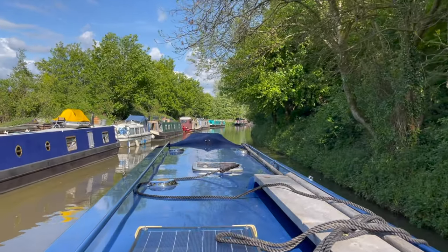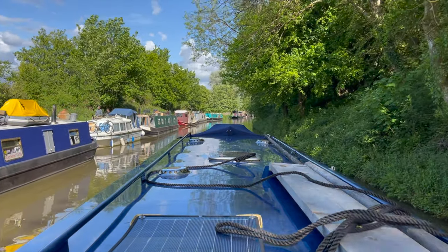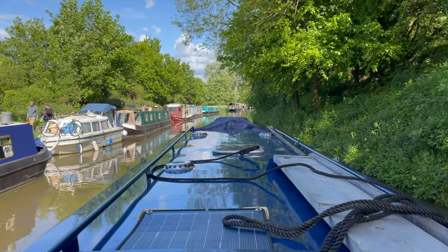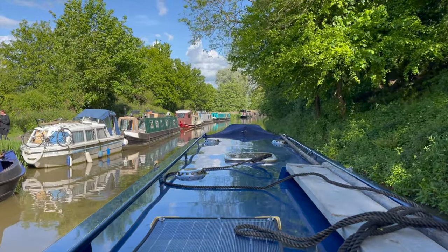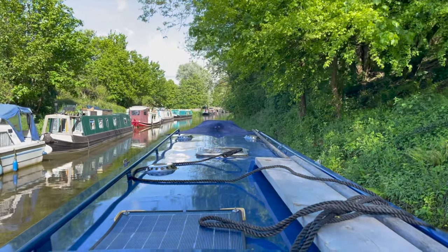So we're now coming back into Bradford-on-Avon. Soon we're gonna have to do the lock, which is always a very busy lock. So that will be fun, seeing how many boats are around.